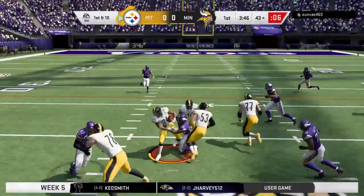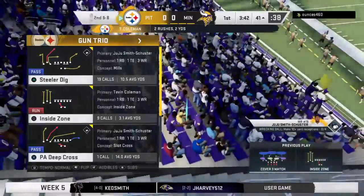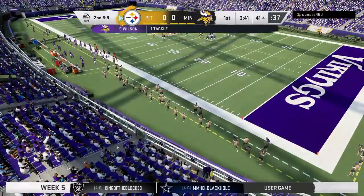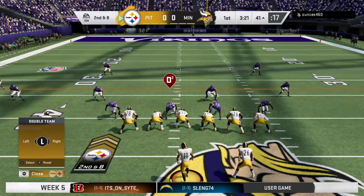They'll run with Coleman on 1st down. And some good tackling there as he stopped up at about the 41. 2 yards on the carry there. It'll be 2nd down. The last run got a couple. Here's 2nd and 8.